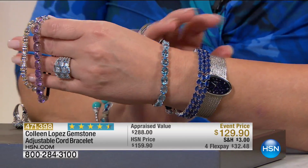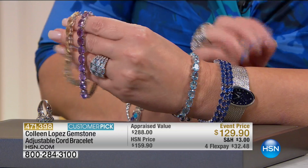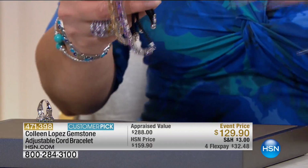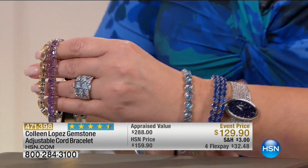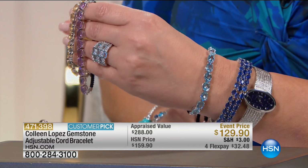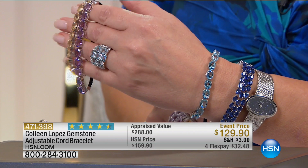Blue topaz. Are you kidding me right now? $129.90. Ladies, come to your TV screen and see this. When this sells out, it's over. It's bye-bye. It's gone kaput. In fact, I'm going to find the carat weight on this right now because this is a blowout. That's 20 carats of gorgeous blue topaz. 20 carats.